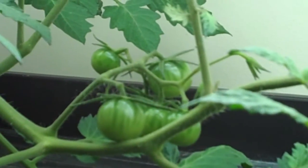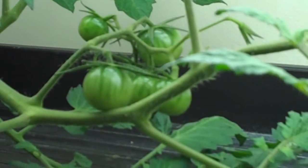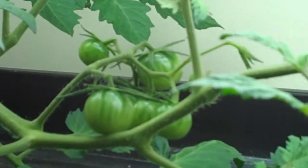That seemed to be the way they grew in the garden this summer. I've been able to remove the weights from the stem because the weight of the fruit now holds the vine down away from the lights. Out on the end here there's a third cluster just getting started.